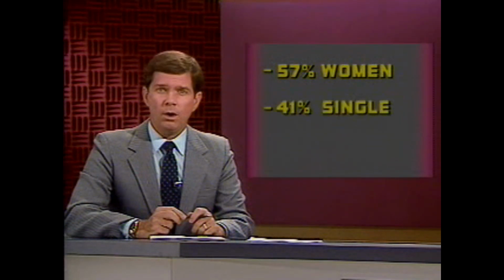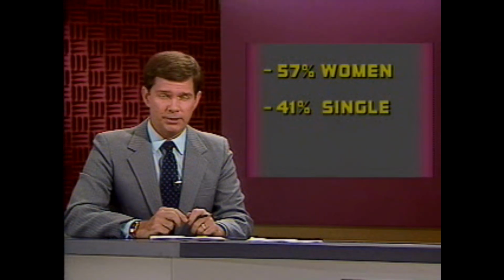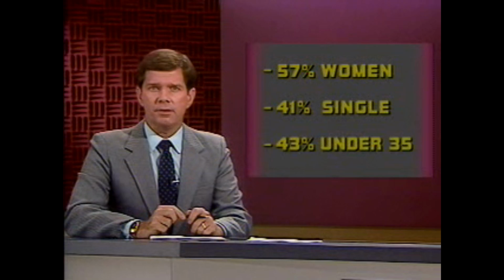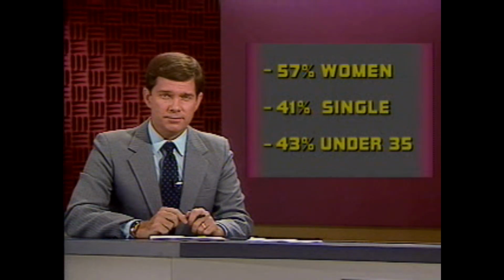Like Firenza, the Calais target buyers are youthful, 25 to 44. But these are the upscale buyers, college graduates with above-average incomes. 57% of them are women, the highest for any Oldsmobile. 41% of the buyers are single, also the highest for any Oldsmobile. And 43% of them are under 35, the most youthful Oldsmobile buyers.